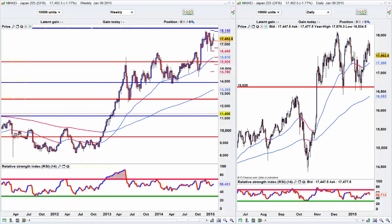Hello traders and welcome. I have as usual done my analysis based on the charts, the closes on Friday. And I want to share that with you and talk to you about data that's coming up and what I'm seeing in the markets. We have weekly charts on the left, daily on the right. Well, I'm starting with the Nikkei.